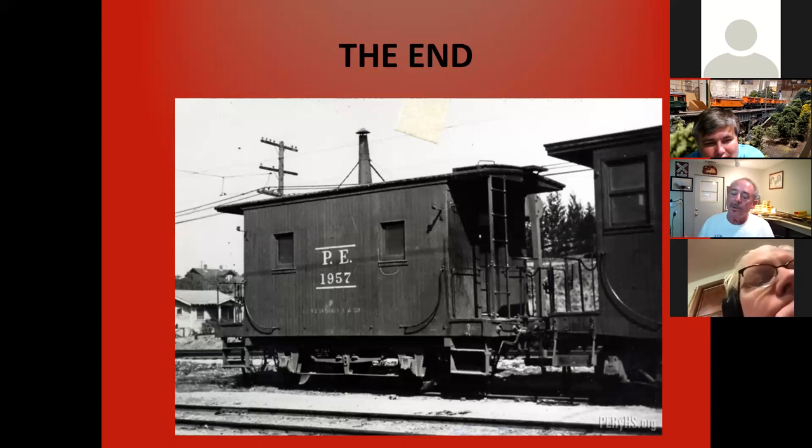There were all the erection drawings of the cars of the Pacific Electric. They did a great job of documenting all the cars of the Pacific Electric. So he would give them those, and he would pencil over it or pen over it, saying, here's where the motor's going to go, here's where the drive line's going, here's the pivot point.